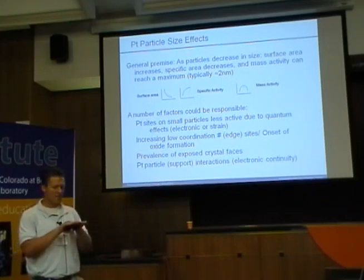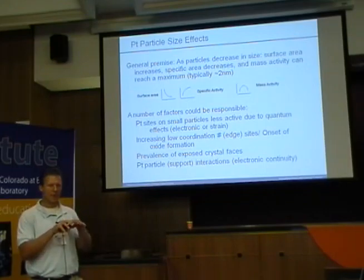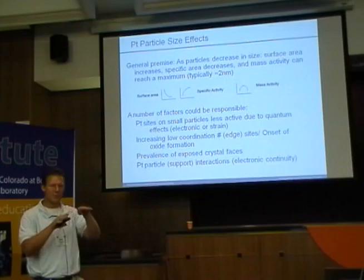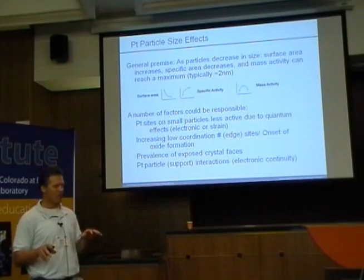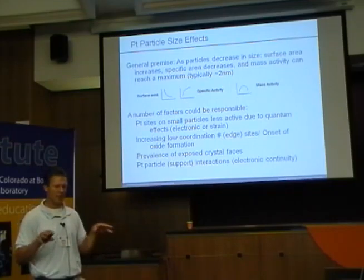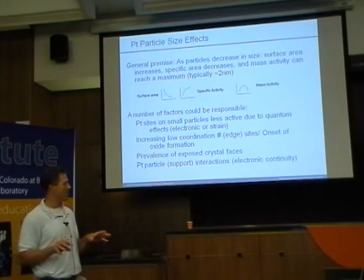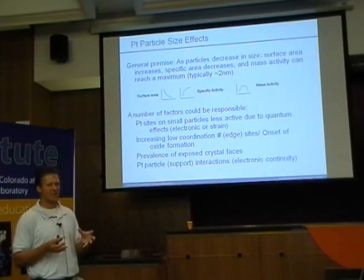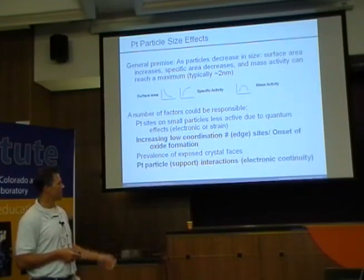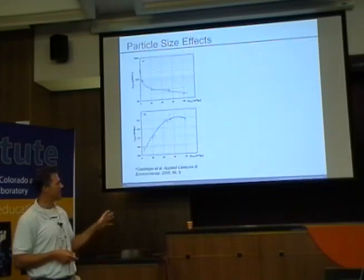They'll also make arguments that, as you change your particle size, you're actually getting different numbers of the 111 phase versus the 100 phase or the 110 phase exposed. And they've done studies on each one of these phases so that they know which ones are the most active phases and which ones are the least active phases. However, whenever I've seen work that's tried to basically correlate those two, they can't correlate them at all. And then the last is, and this is the one that our group does a lot of work with but really isn't widely recognized in the community yet, the platinum-particle support interactions and the importance of electronic continuity. So both this one and this one are things that I'll touch on a little bit.